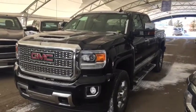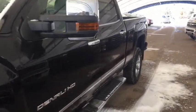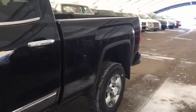Welcome to Davis Chevrolet. This is the 2018 GMC Sierra 3500 heavy-duty diesel Denali in the color black.